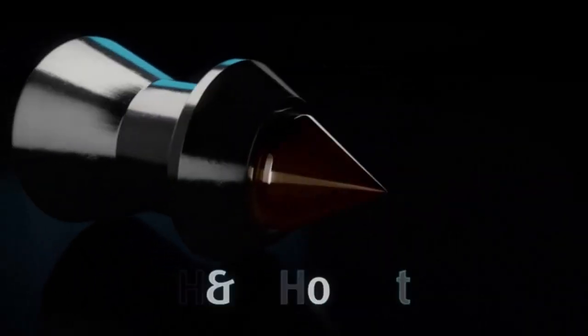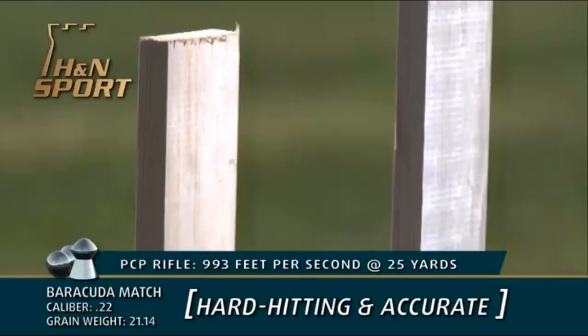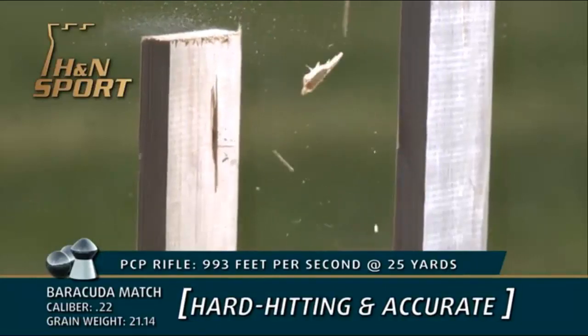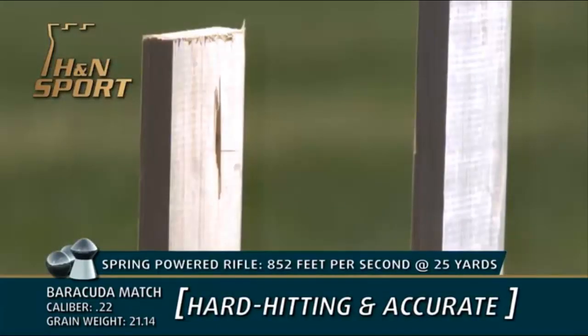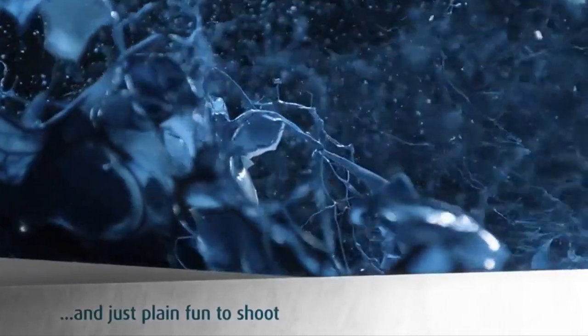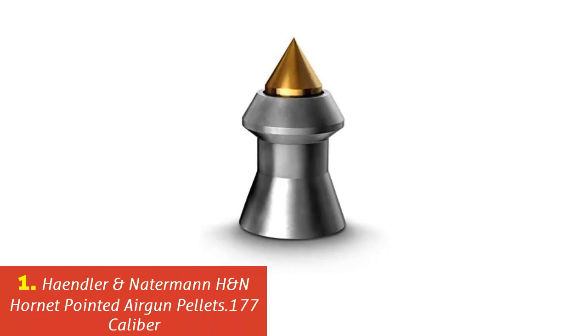Hello everyone, today we'll take a look at the best airgun pellets for hunting in the market. I made this list based on my personal opinion, and I'll try to help you find the one for your needs. To see the most up-to-date prices and find out more information about these airgun pellets for hunting, check the links. Our list at number 1.